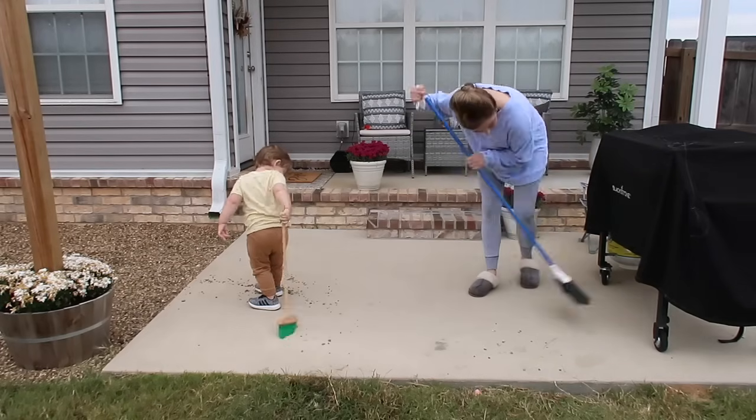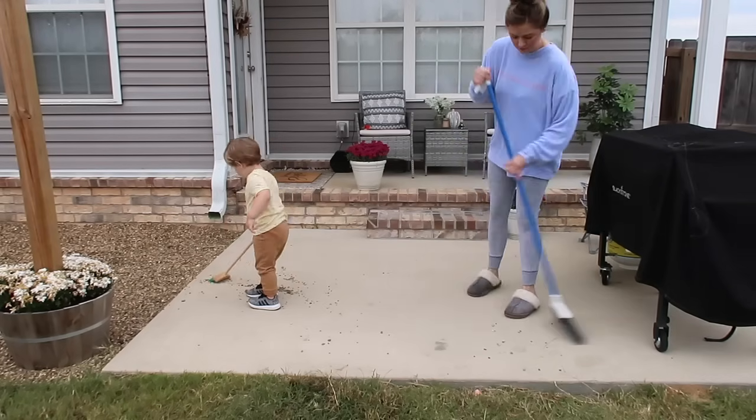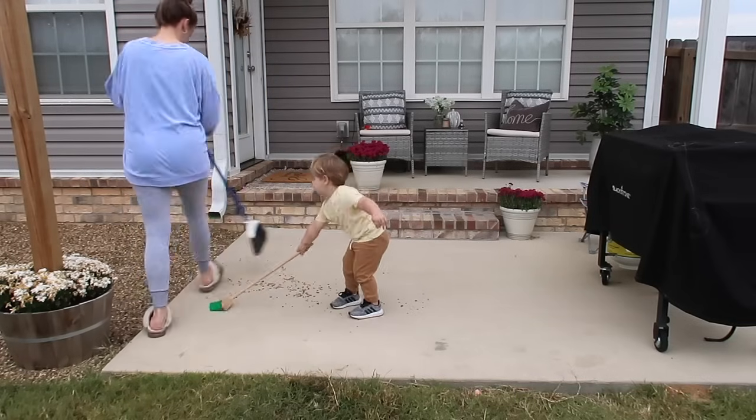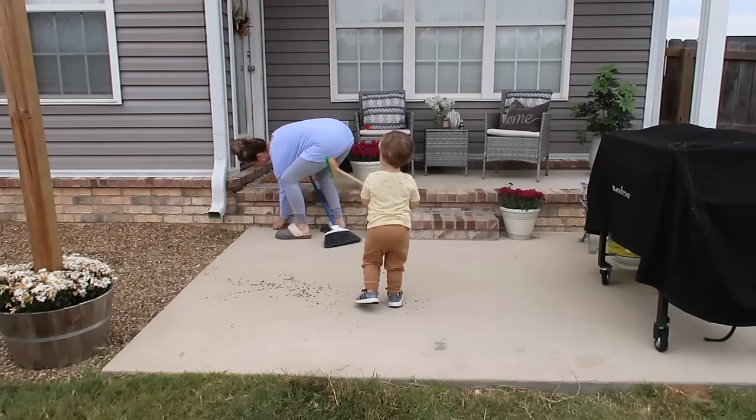It was overcast on this day. It never did rain, but it was cloudy all day like this, and it was so cozy. So let's get so much done. Grab your coffee, put on your favorite slippers, and let's get started.